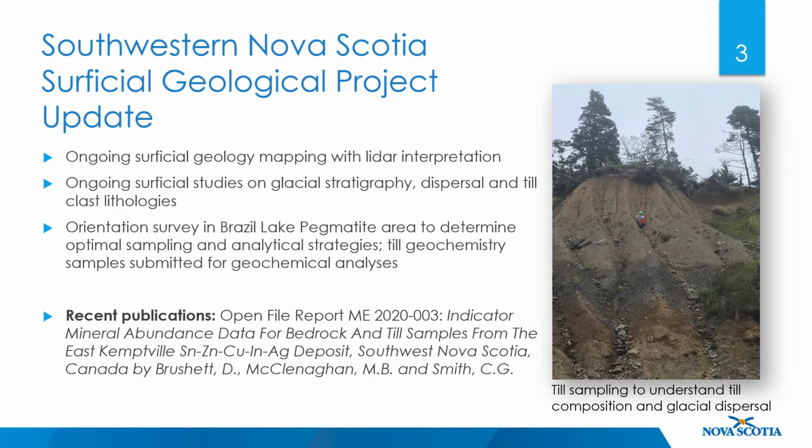Southwestern Nova Scotia is the focus of a multi-year surficial mapping and sampling program, which includes surficial mapping aided by LiDAR data, much of which was released in October of 2020, detailed surficial studies on the glacial stratigraphy, glacial dispersal, and till class lithologies. And regional till geochemical programs in the late 70s were essential to the discovery and development of the past world-producing East Kemptville tin mine.